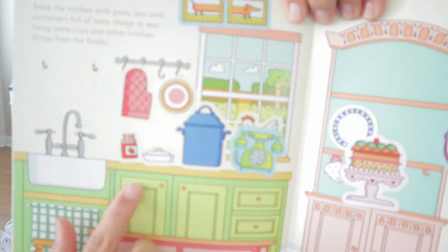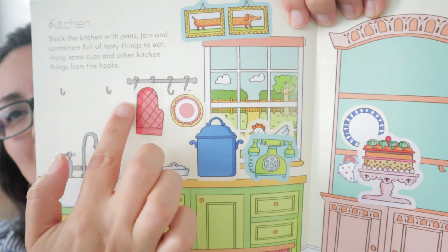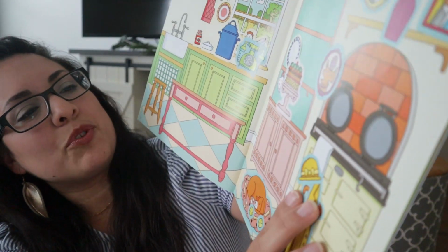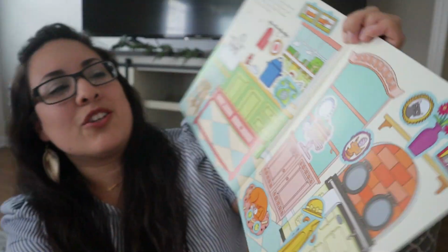So this one I got for my 4-year-old, and she just loves anything fancy. She loves decorating, and she loves putting all kinds of necklaces on and fancy shoes and everything like that. So you can see some of these. This is a sticker here, this is a sticker, all of this right here is a sticker. So she just goes in and decorates everything. Like the cake is a sticker. So there's all of those.